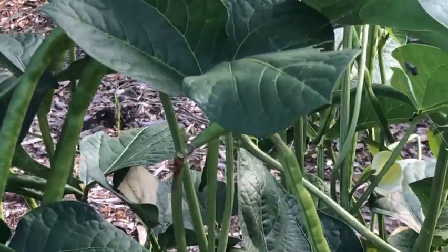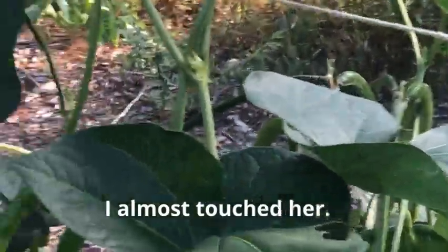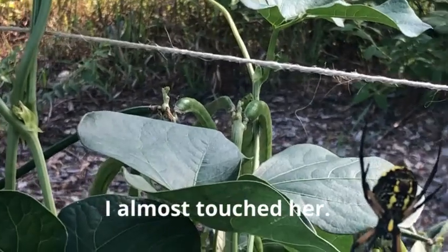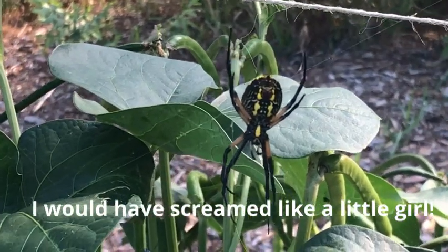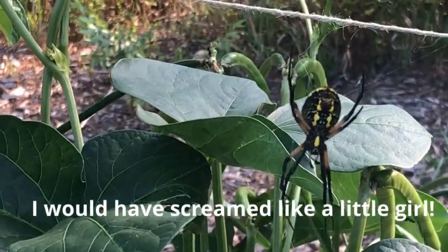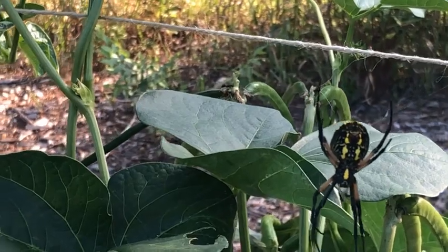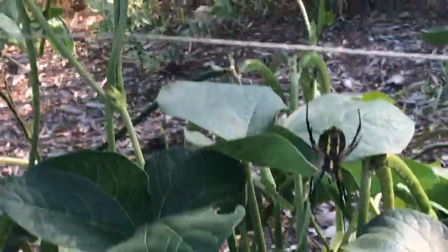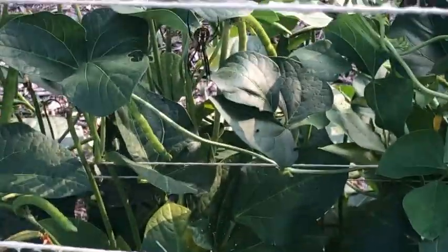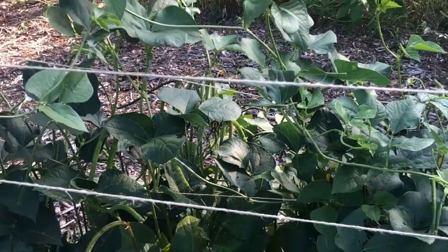I don't know what I'm videoing. Oh, there she is. That's her from the underside. From the tip of her back foot to the front, she is probably 2.5 to 3 inches long. That is a big spider. And through the magic of editing, we'll be able to see her where I was viewing nothing.